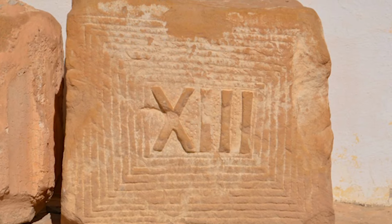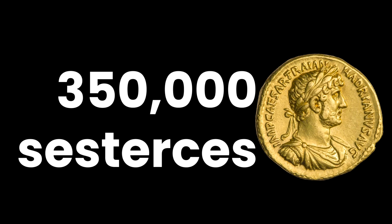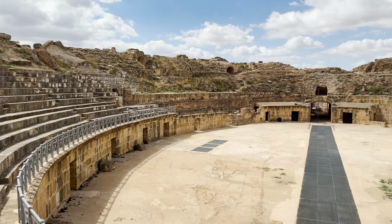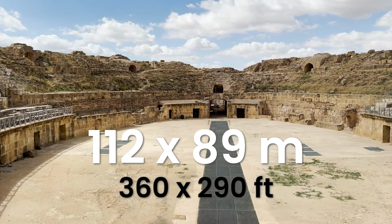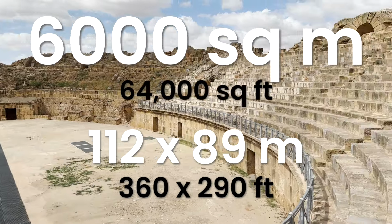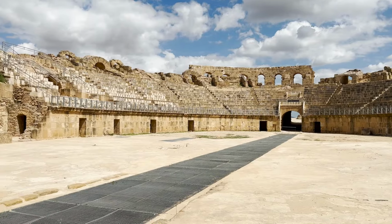An inscription in the area commemorated a 350,000 sesterces donation during Hadrian's reign, which may have been related to his visit to the region in 128 CE. In elliptical shape, it is 112 meters long by 89 meters short, with a total surface area of over 6,000 square meters. In total, it could seat 15,000 spectators.